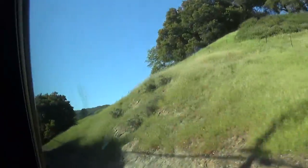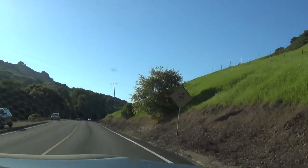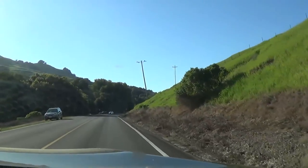It's a gorgeous drive all the way out here to Las Trompas. It's hard to believe we literally live about 10-15 minutes from this spot. Alright, we're basically here. Starting to see some cars.